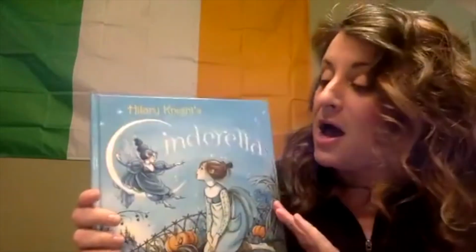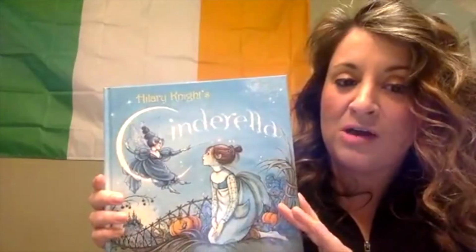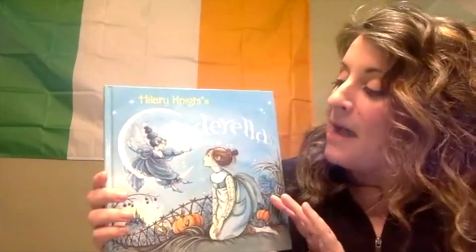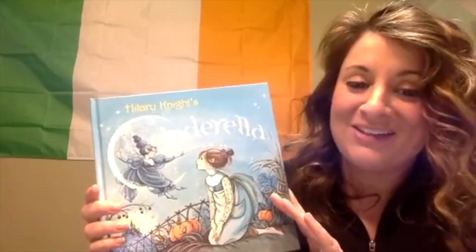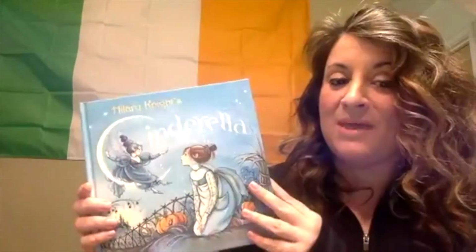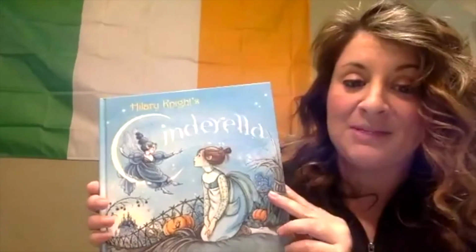But I loved this as a little girl. I had a paperback copy that I wore so thin. I used to try to copy the drawings all the time. The illustrations to me are so beautiful, so I hope you enjoy them. This is Hilary Knight's adaptation of Cinderella. By the way, thanks, Mom, for buying me this book. Still love it.